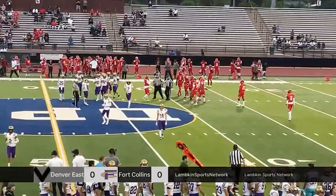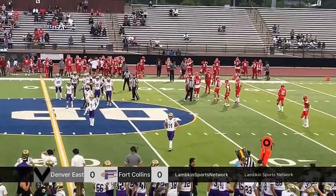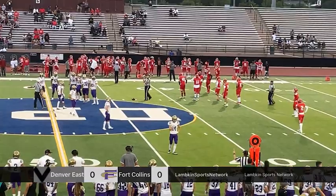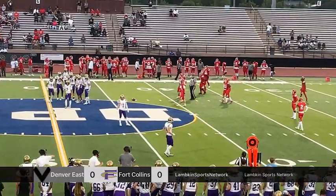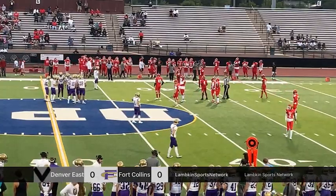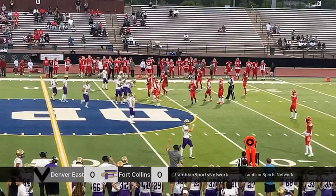See what the Lambkins do at QB. Looks like they're going to keep Dacnes in the game. Griffin looks tough tonight. Looks really good on defense. Had a heck of a run there. First down, Lambkins on the 40, 43 of the Angels.